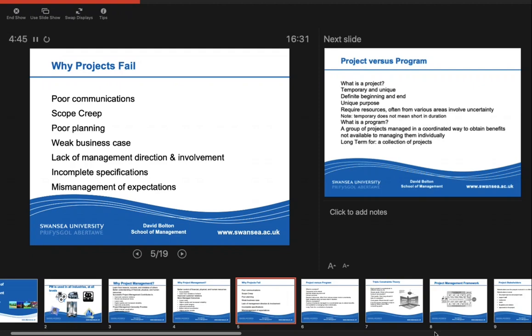Poor planning, so not having a plan in place, not having objectives that are SMART, not having tools in place to manage these resources and the timescales that you are looking at, will undoubtedly cause the project to fail. Having a weak business case. So why are we doing it in the first place? Are people bought into that reason? Is this something that is going to have a positive impact on the organisation?